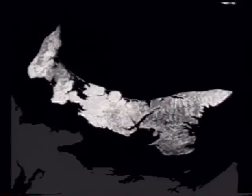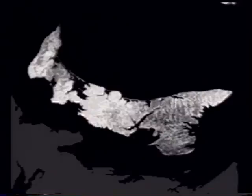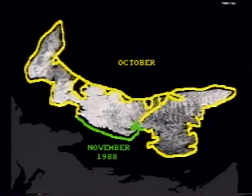Low-altitude oblique aerial video of the Prince Edward Island coastline was completed in two stages. Initially, the Northumberland Strait shore from Sea Cow Head to Hillsborough Bay, including the Charlottetown Harbor area, was videotaped on November 10, 1988. The remainder of the island was completed 2 years later, on October 12 to 13, 1990.